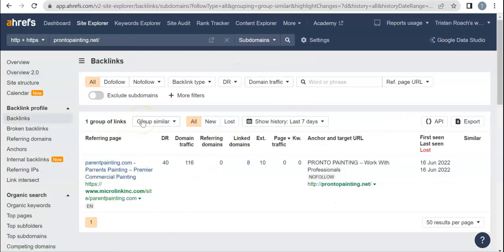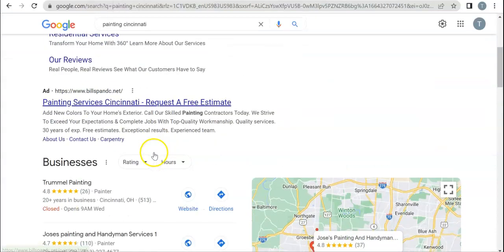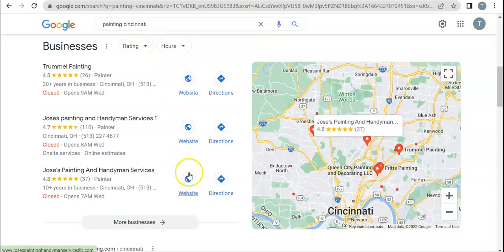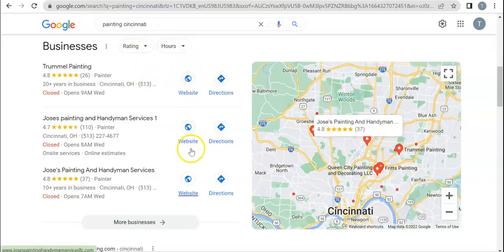And then the last thing I want to talk to you about is going to be citations. And a citation has a lot to do with the map pack listing. And the map pack is very important because whenever you're ranking high in this is where companies are going to be getting the majority of their phone calls from. So like when you're looking up Painting Cincinnati on your phone, instead of a website button here, it'll be a click to call button. And like I said, that's where they're getting their phone calls.